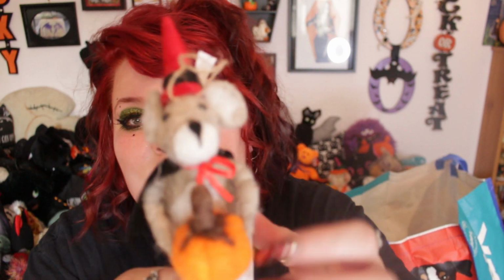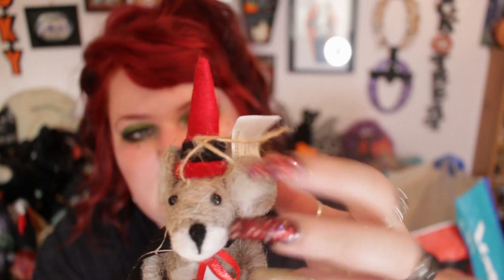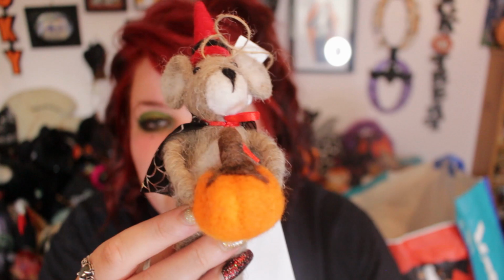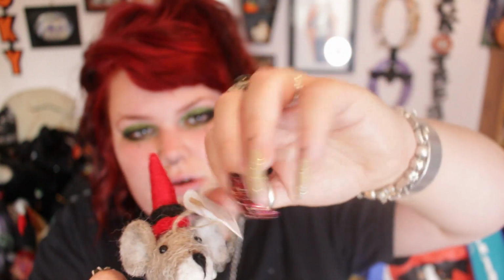They were both £3.99, and these seem to be the first things that were popping up in people's TK Maxx's. So let's start with this guy. He is a grey coloured mouse. He's got little button-like eyes. These ones are hard eyes, whereas the other mouse has needle felted eyes. He's got this red and black witch's hat, this gorgeous spiderweb cape, and he's holding on to a pumpkin, and he is bendable in a strange way, but overall he has a needle felted feel, and he's got a hanger at the top.